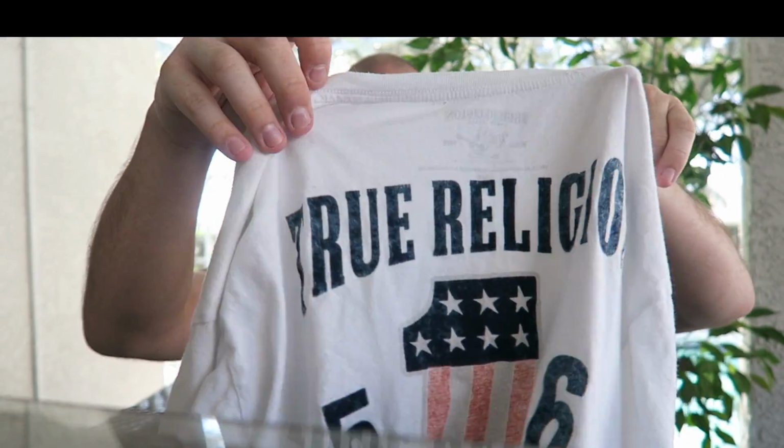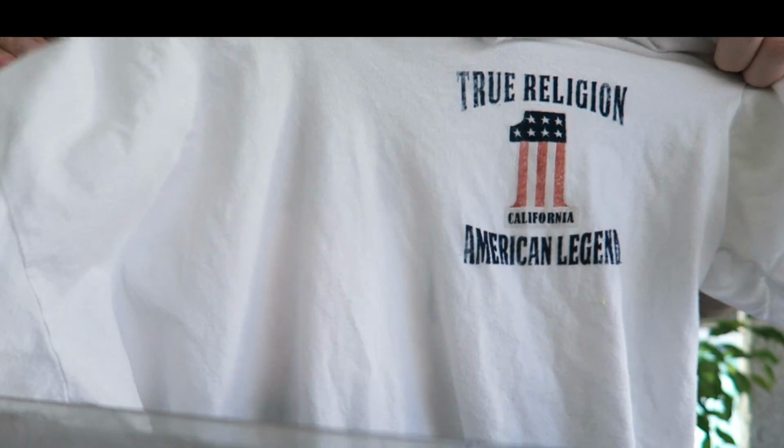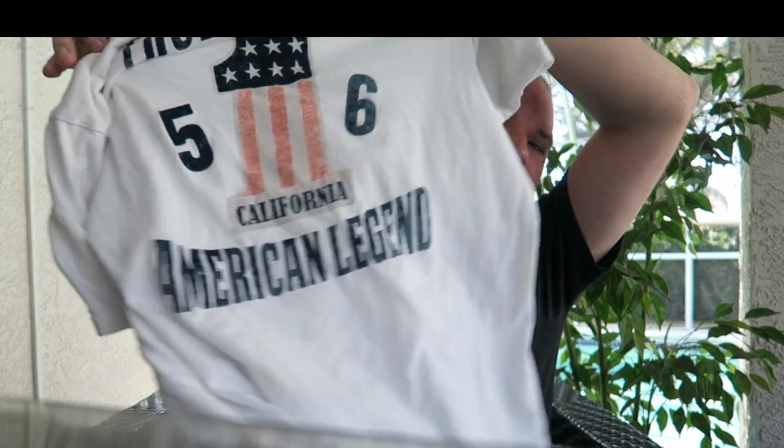What else we got? Another True Religion shirt. This one's actually really good. True Religion California American Legend shirt. Now again, we haven't inspected these completely for stains or damage yet. I don't see any right off the top. Let me pull that out, there you go. There's the back of it. Another $20 shirt, 25. All right, another H&M lady shirt. Fairly cute. So you can see I kept the brands.